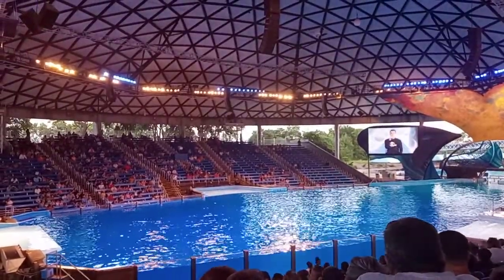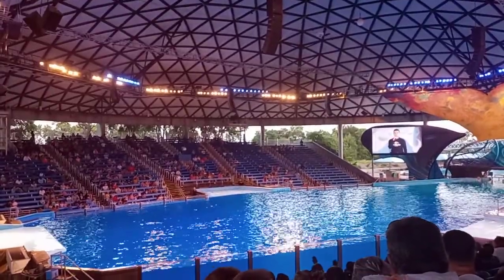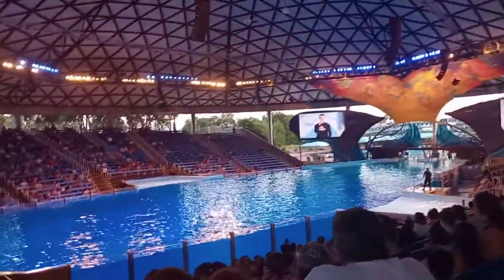In the ocean, killer whales create waves to hunt. They use fluke slams to stun their prey, and they can even beach themselves completely out of the water. For our whales, it's a fun demonstration. For you, it's time to get wet.